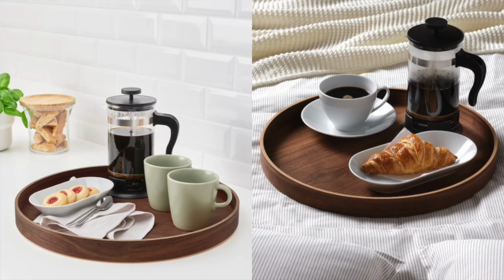This one is super good quality. It's a heavier wood, so it's a really great option to use.